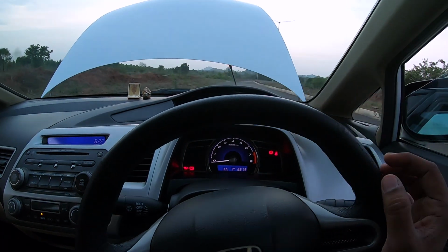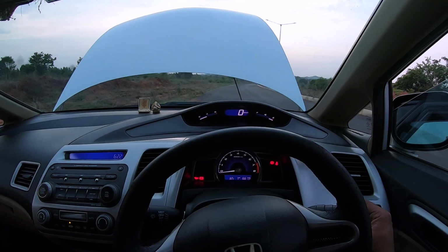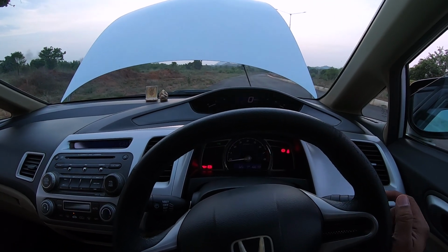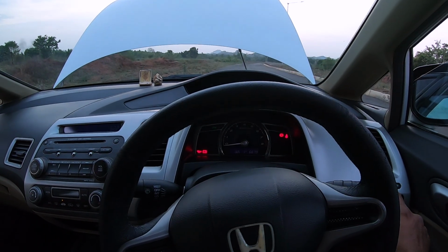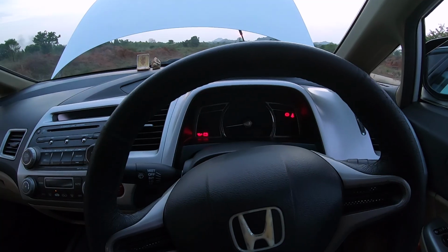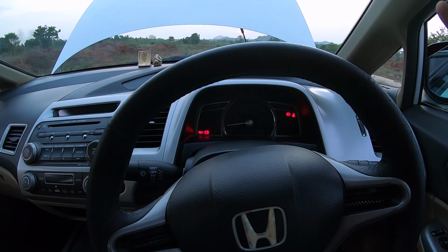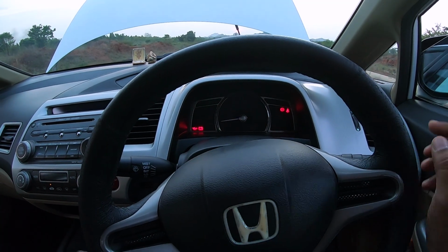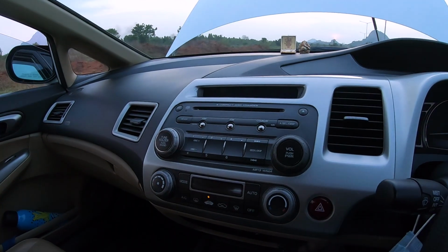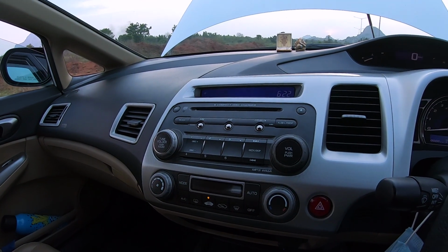The ambient lighting on this car during the night drive was absolutely great. One thing that made it really good was this: as soon as you switch off the light, you can dim these lights. So you could go all the way. Now you can see it's almost switched off. When it's night time, you can barely see anything. It's so nice, and it's not just this part. It dims the lights here as well.